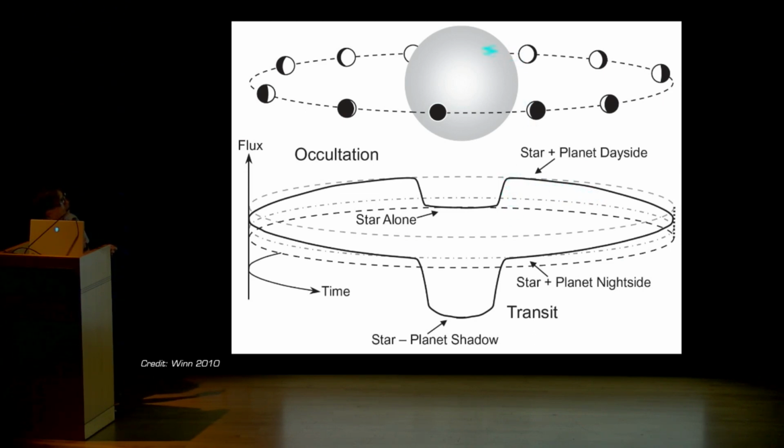And then as the planet gets eclipsed, what we call the secondary eclipse by the star, there again is a slight dip, though not as deep of a dip, because there isn't something blocking the star. And then the dip goes back up as you see more light from the planet. So obviously this is exaggerated, because the amount of light that you see from the planet is very, very tiny compared to the starlight.